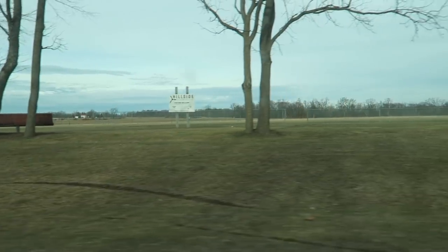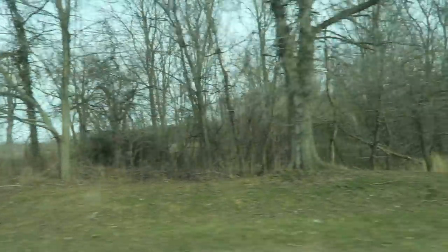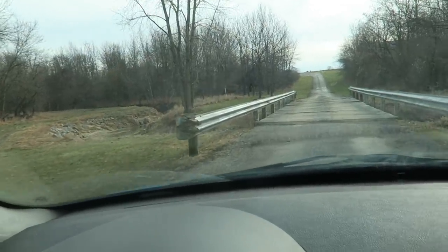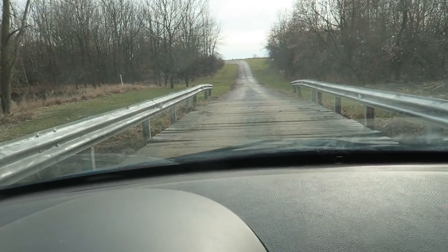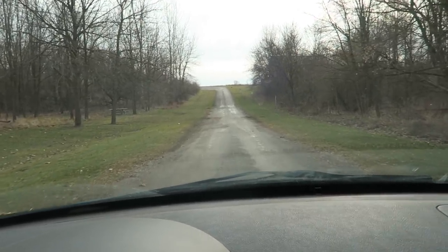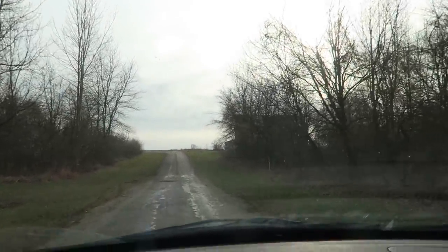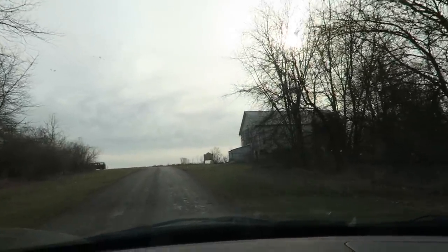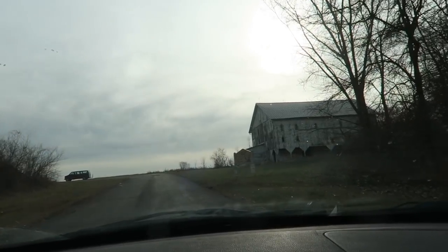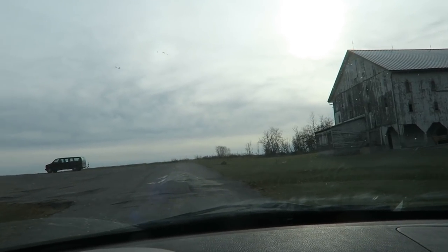Okay, I think that's just a little pavilion for that sports field. Whoa, look at this bridge. Oh, this is scary. Building coming up. I don't know if that's an old barn or what it is, but I don't even know where to park in this place. It does look like there's people here though. Maybe.